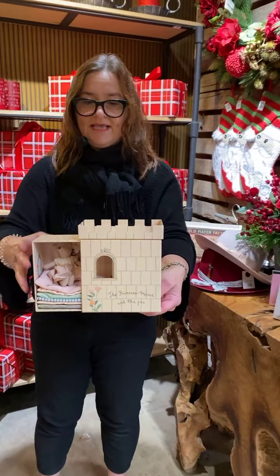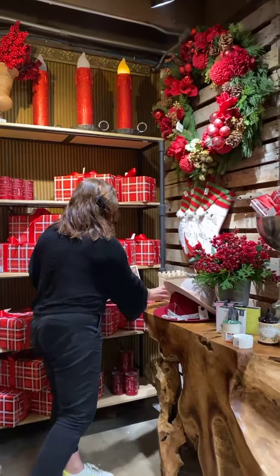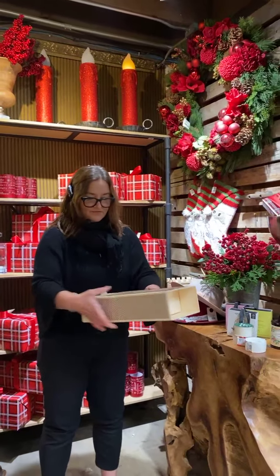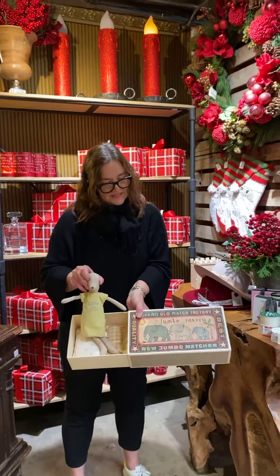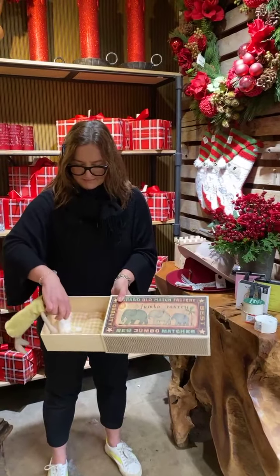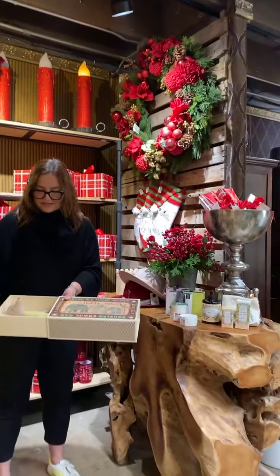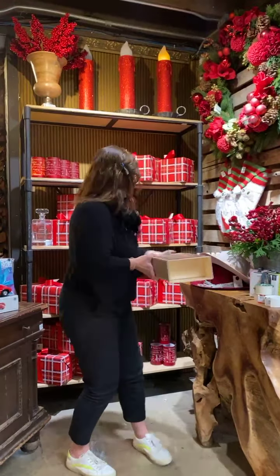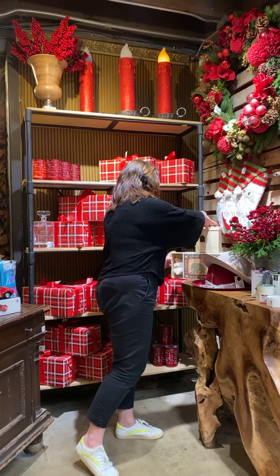And then from the same company, Maileg, they do these match boxes. So this is the jumbo size. We have them in three or four sizes, but this is a little big friend, obviously sleeping in his jumbo match box, her jumbo match box. There's a little pillow, a little comforter in there, someone you can tuck in to bed at night. I just think it's magical, something really sweet. But do check out the children's section. It is in our gallery.